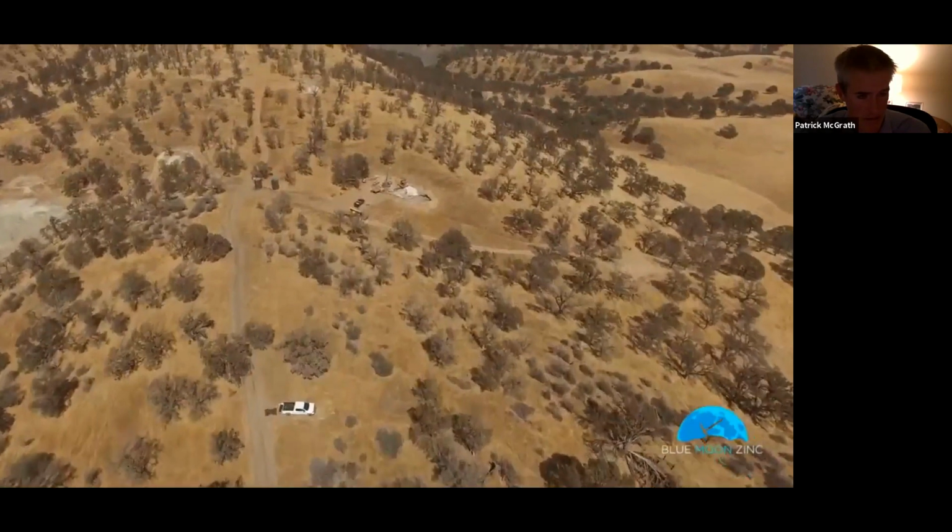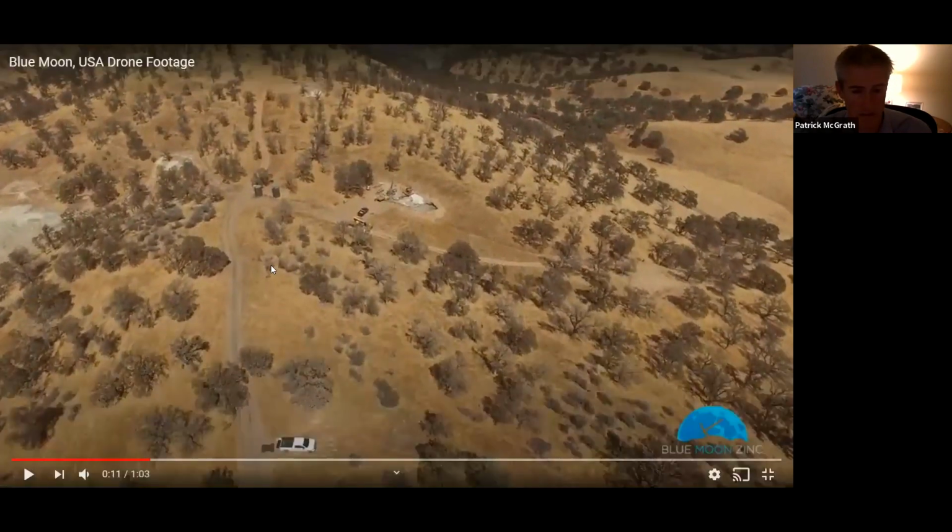We have access to all the services that Reno has to offer, which would be drilling rigs, personnel, assay labs. You can drill here and just drive the material to the lab. You can be there and back in the same day.